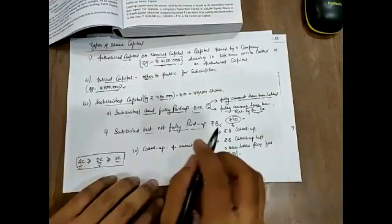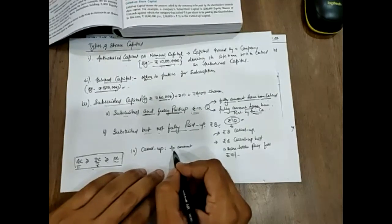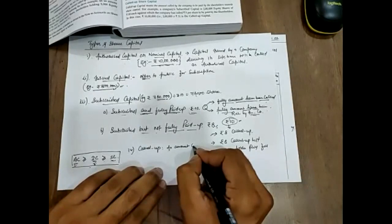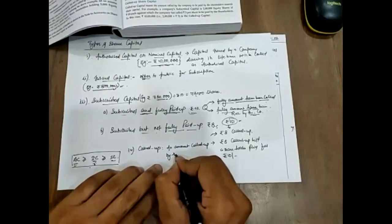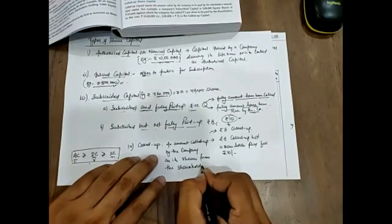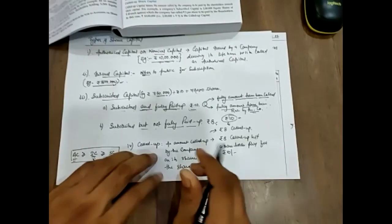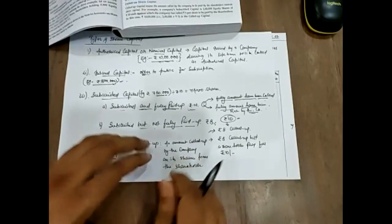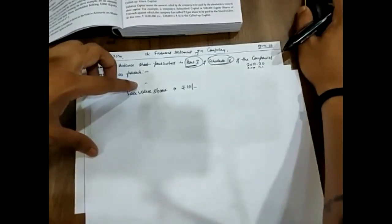So called up capital means an amount called up by the company on its shares from the public or the shareholder. So an amount called up by the company on its share from the shareholder will be called as called up capital. So suppose I am taking an example, the face value of a share is rupees 10 per share.